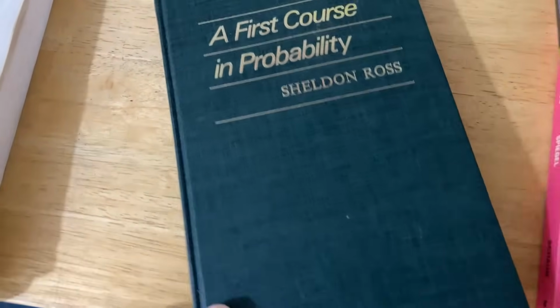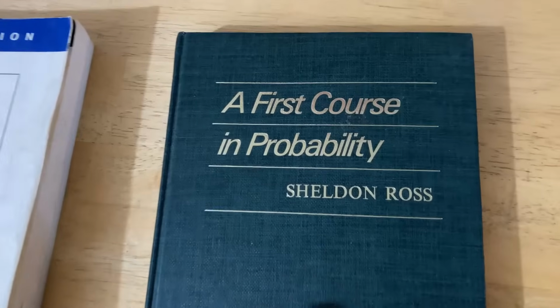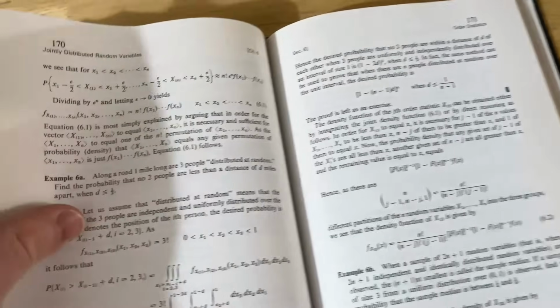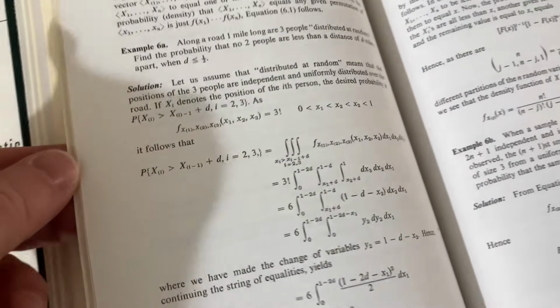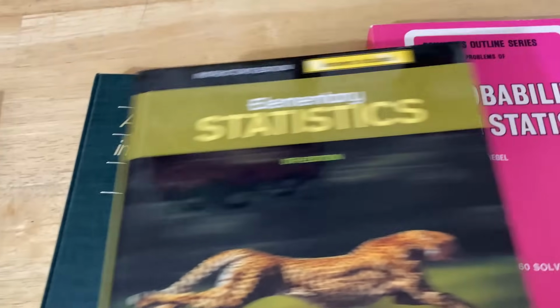And then I left this one for the end. This is a really nice little thin book, which has some fantastic examples in it. It's called A First Course in Probability by Sheldon Ross. And you can read lots of this book without calculus, but as you can see here, there's a triple integral there. So you see, you will need some calculus for a lot of this book. So those are some options for learning statistics.